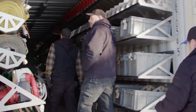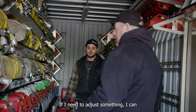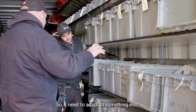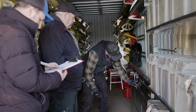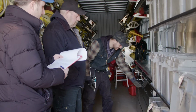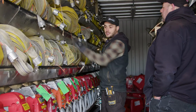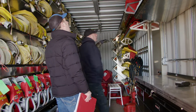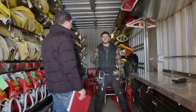Holy, she's full. If I need to adjust something, I can. Yeah, you can go up and down. Because I can adjust these shelves, it allows me some play. I was concerned that they weren't strong enough. These were a bit flimsy, so we bent some special brackets to gusset them and support them, and now they're way stronger. There's a little bit of extra room above the door. I don't know if that's just to leave it so it doesn't drop anything on anyone's head. There ain't much extra room in this thing, is there? No.